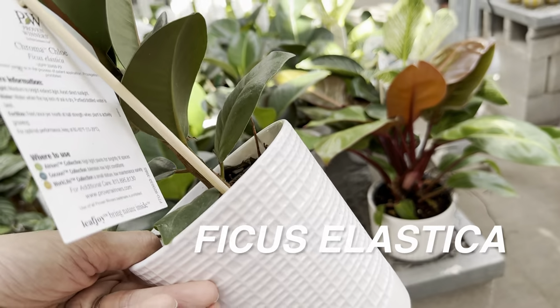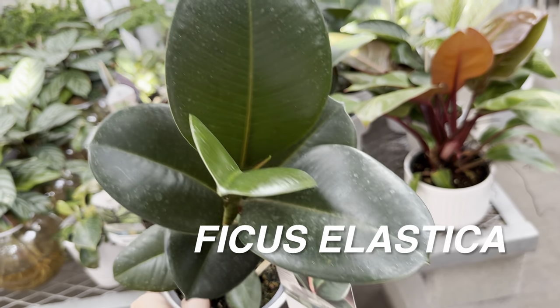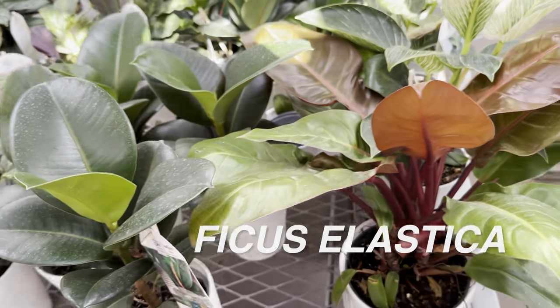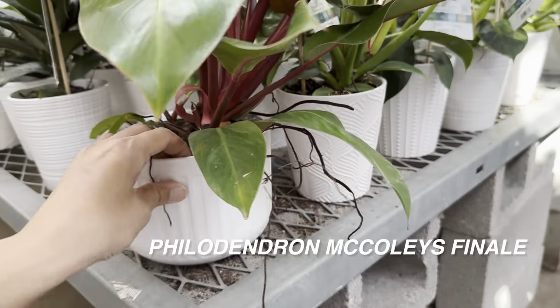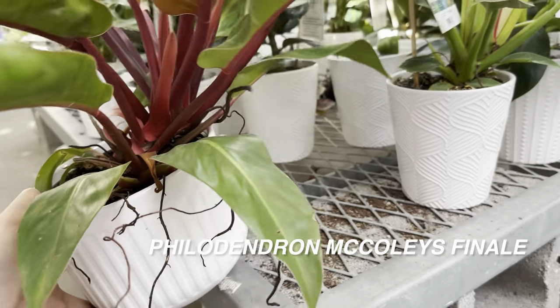Look at how beautiful that is. And there is a little bit of red, yellowish veining on the undersides of the leaves. This one's for $19.98. Really nice looking Ficus elastica. This one would actually be a vigorous grower just because there's a lot of green, meaning that it carries more chlorophyll.